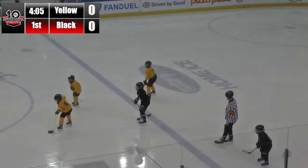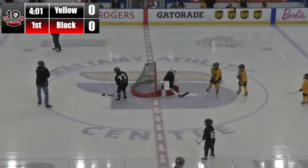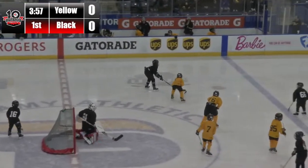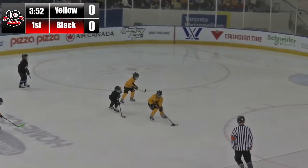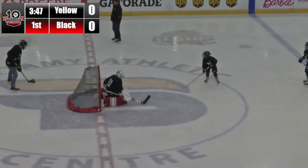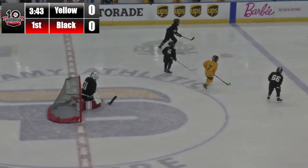Michael Sullivan. Sullivan going to the net. Shoots, off the post. What a chance there for Michael Sullivan of Team Yellow. Denied by the post. Team Black back the other way, but a good back check by Team Yellow, and they have possession. There's the shot, and once again it goes just wide. Kyle Itaka Wilson with that attempt.